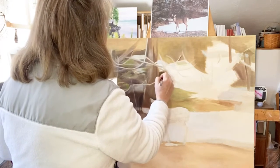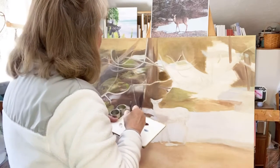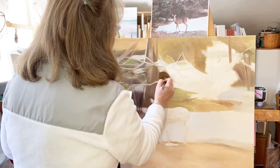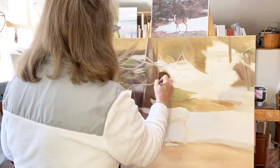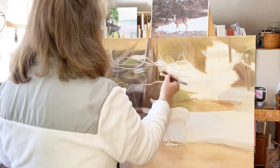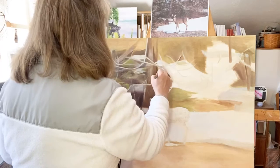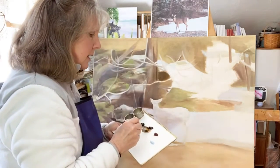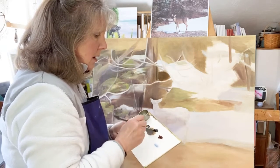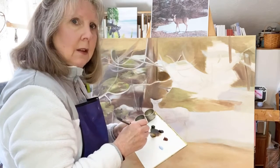This area back here is still very dark where our trees are. So I'm just trying to get the first and second layer of paint on here and get this worked out so that I know where things are pretty much, and then we'll go back and put detail in after. On the palette today I have the burnt umber, burnt sienna, sap green, that brilliant blue that is working really well for a lot of things, and I have white.